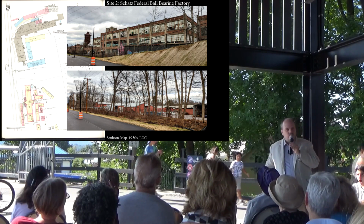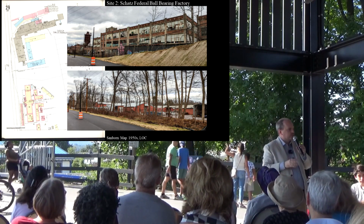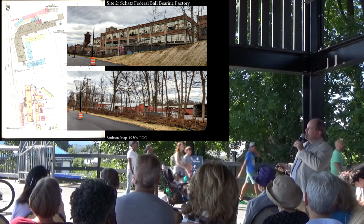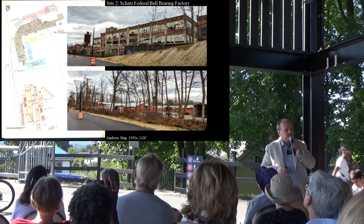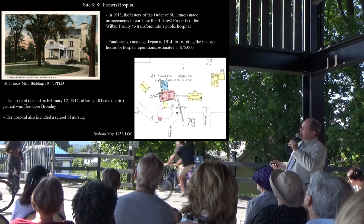They are in kind of rough shape, but there are a couple of plans that are currently in circulation, or so I'm told, to rehab this as part of preserving and creatively reusing Poughkeepsie's industrial heritage. But this was and continues to be a major part of the industrial history of Dutchess County and Poughkeepsie, and something that you can easily see.